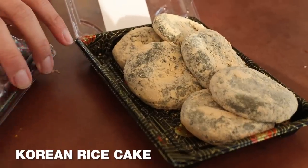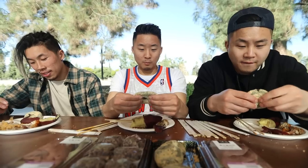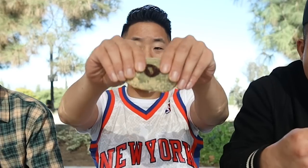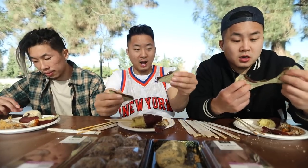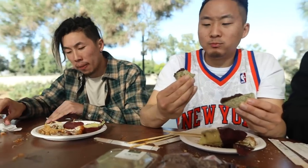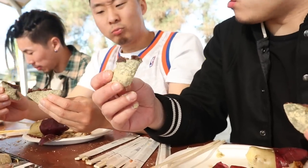This is the Korean mochi. Hey, funny thing about that one, it says stay softer longer. Herbal rice cake with soybean. That's an herbal rice cake? This says herbal rice cake with soybean. Pretty good. Interesting. Salty. Herbally. You're right. The salt.